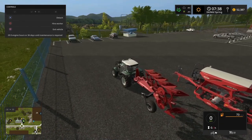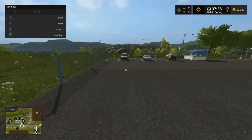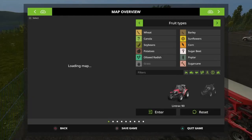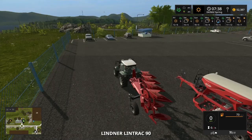If we look at the temperatures over the next couple of days. Let's get rid of that help window quickly. There we go. So if we look at the temperature over the next couple of days, ground temperature today is 4, air temperature is 9. Tomorrow we're looking at anywhere between 6 and 12.